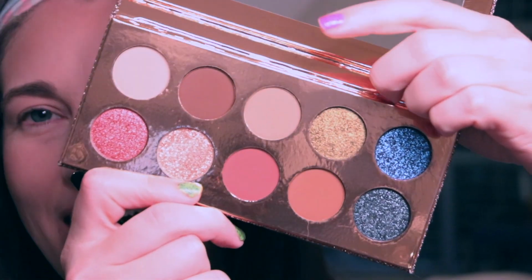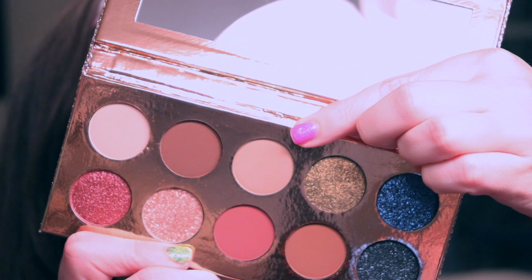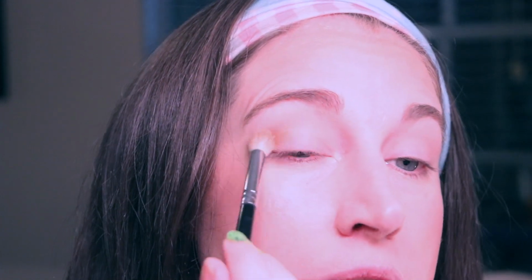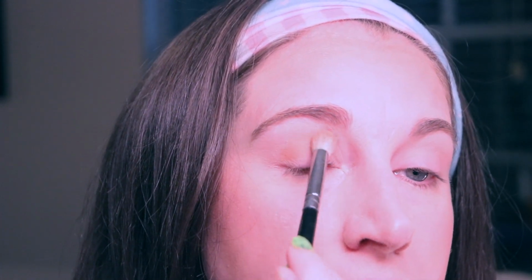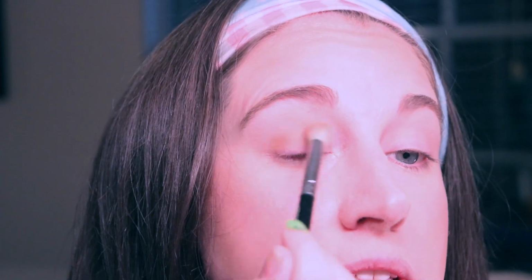Alrighty guys, we're going to go ahead and get into the eyeshadow. So we're going to take this shade here. This is the lightest brown. It's called Necessary, and it's going to be just the start of our transition shade right into the crease there. It looks like a nice light brown matte, just to give us, again, a start for our crease.